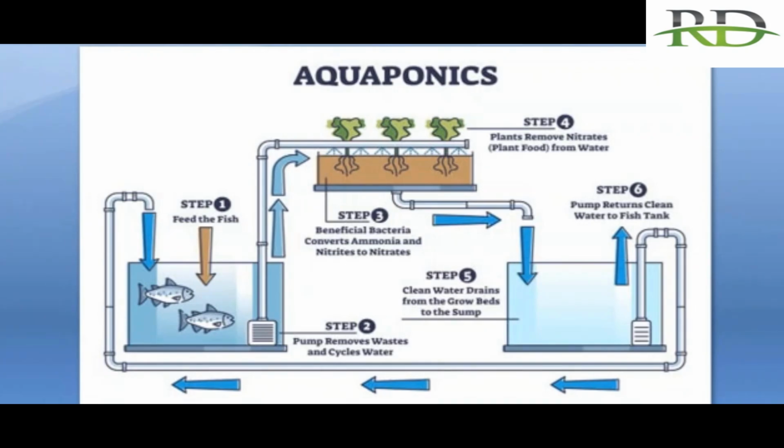These unutilized feed and fecal matter from the fish will go to a growing bed of plants, where the nutrients will be utilized, and the rest of the water will come into the sump tank. So you can see water from the fish tank is pumped into the plant bed. Plants take the nutrients, and the same water is cleaned and comes to the sump tank.